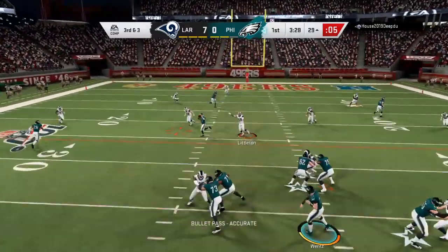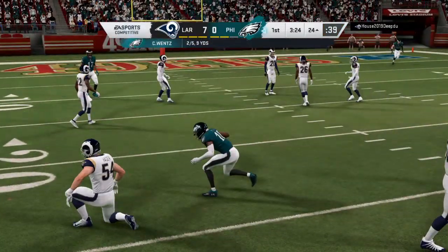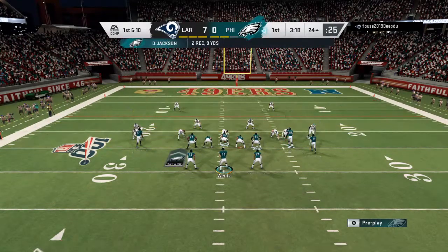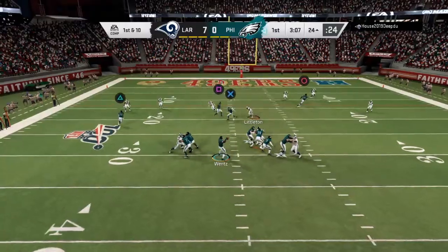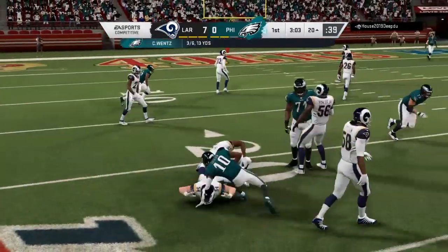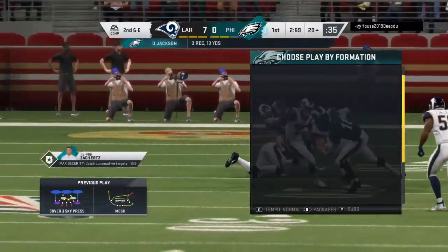Shotgun now for Wentz. This is caught by Jackson, and he gets the first down here as he's taken down at the 24. From the gun, it's Wentz, caught by Jackson. They'll get him to the ground at the 20 following a pickup of 4. That throw good for 4.